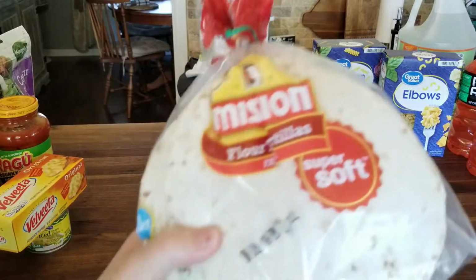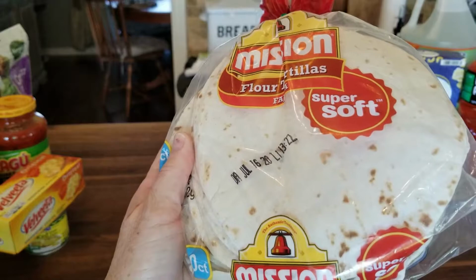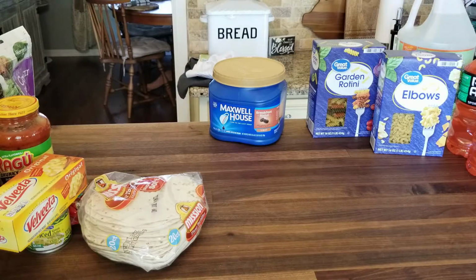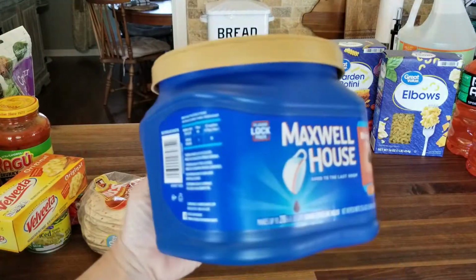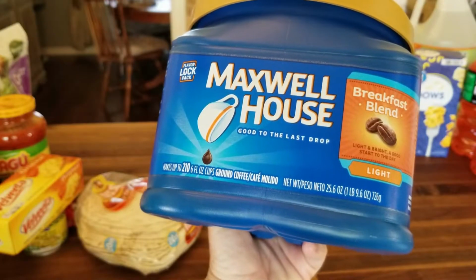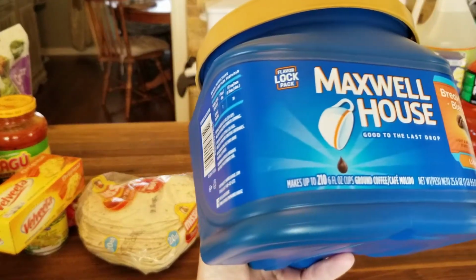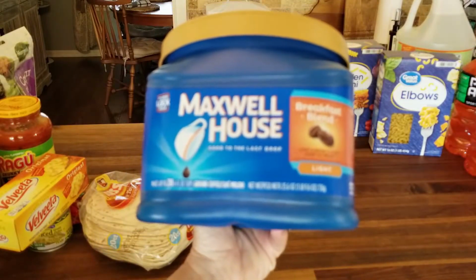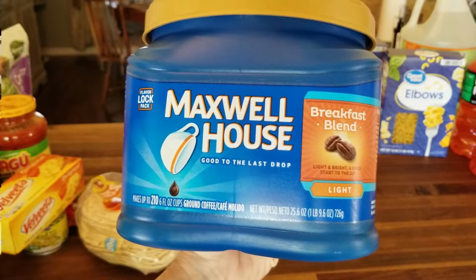Okay, moving on, here are just my weekly tortillas. We make egg tacos in the mornings and bean burritos for lunch sometimes. And another container of the Maxwell House Breakfast Blend coffee. This is our favorite coffee. It's very smooth. It's not too hard. If coffee tends to give you an upset stomach, you may want to give this a try. And I buy one of these every week, whether we need it or not, because we'll always use it.